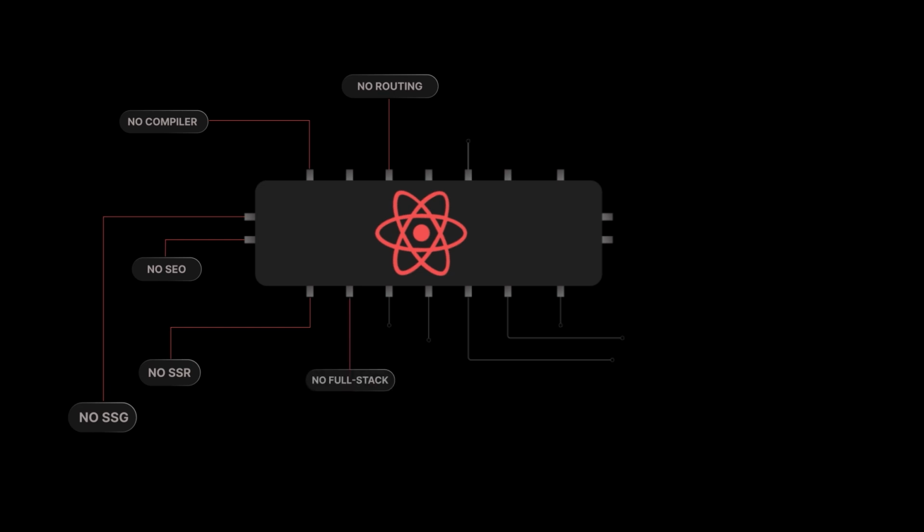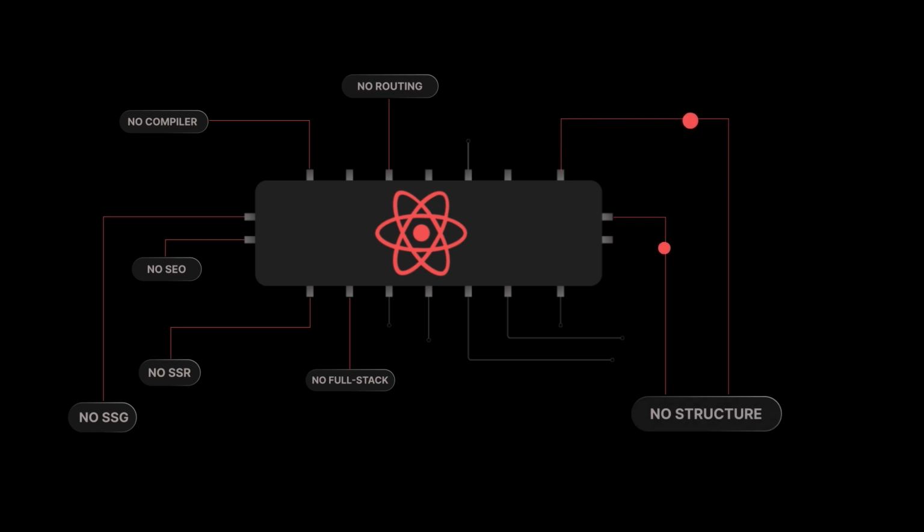React is mainly a front-end library. It doesn't include full-stack capabilities like handling backend logic, database connections, or server-side operations. And React also doesn't impose any folder structure or pattern, which can lead to disorganization in bigger projects. React also doesn't come with a built-in API integration, so if you need to make an API call, you will have to manually set up everything yourself by using tools like Axios or Fetch, which also adds some extra steps to your projects. Now this is where Next.js comes in.